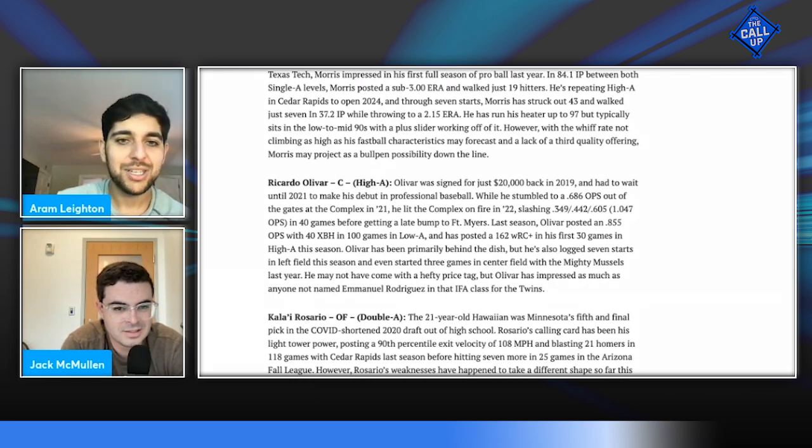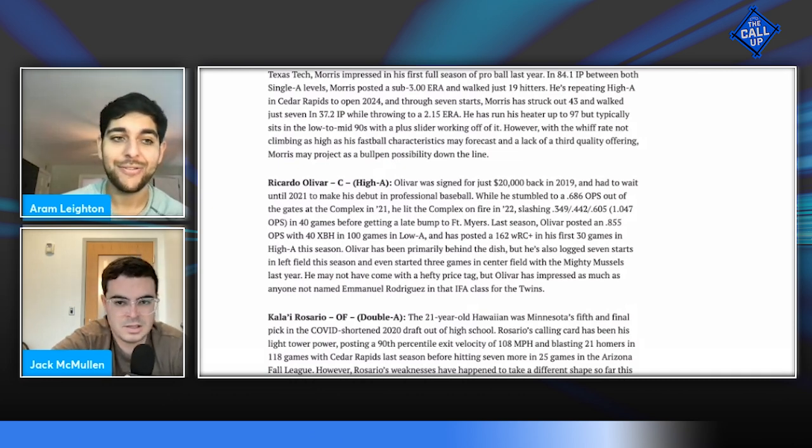So Morris is interesting because it's a really high release. And when you have that high release, even if you're generating pretty good carry, you're just not going to get as much whiff as you get at the higher levels. But right now he is getting a good amount of whiff on the fastball. It does kind of seem like right now he's going with the kitchen sink approach.